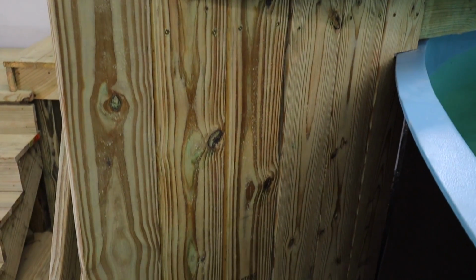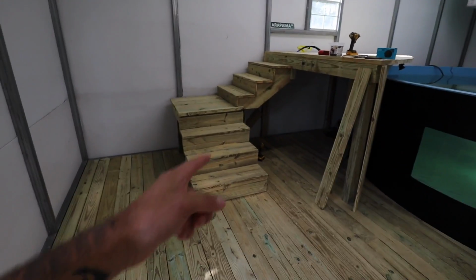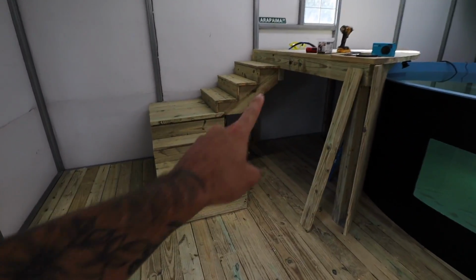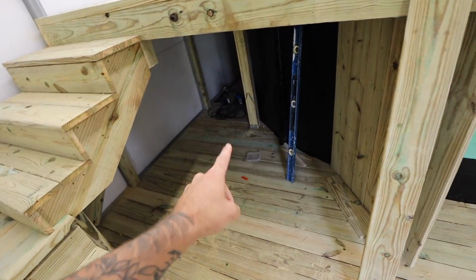One of the walls is done. This looks crazy. David, what do you think, bro? That's insane, right? That looks so good. Now imagine the wall this way and down and around. Now we're initially just gonna throw the wall up here, but there's a lot of empty storage under there.